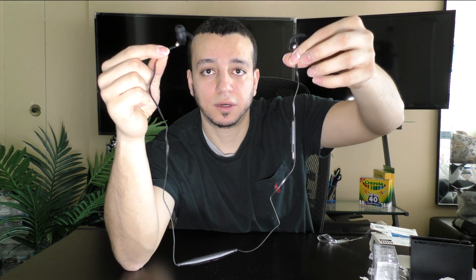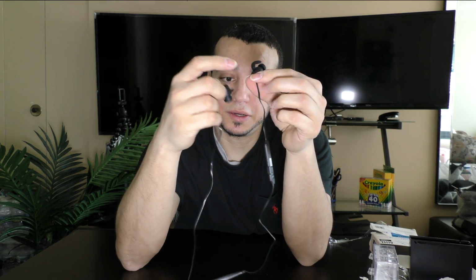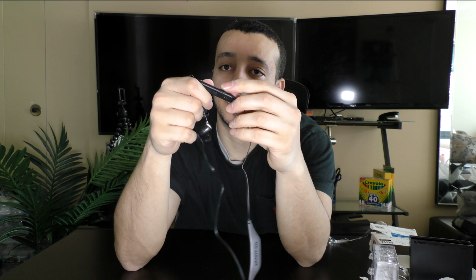And here's the headphone. Okay, so the headphone segments are up here. You want to put these in your ears. Here's the remote segment where you can fast forward tracks, play tracks, answer a phone call, raise the volume, turn on the headphones, turn off the headphones, and of course there's a little segment in here where you can remove the flap and you can charge the headphones.